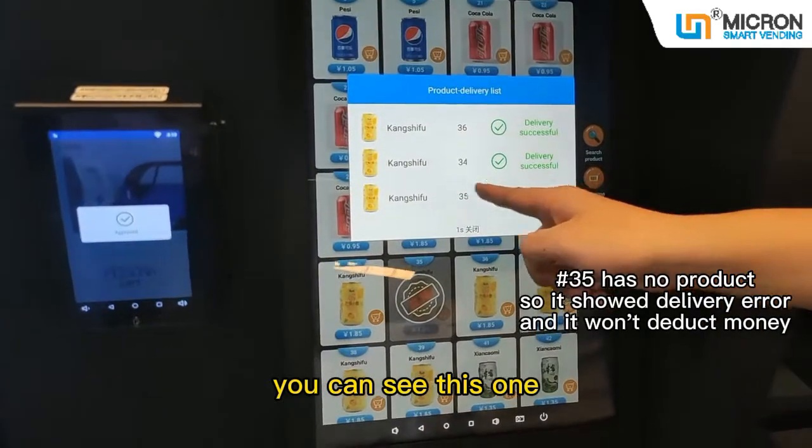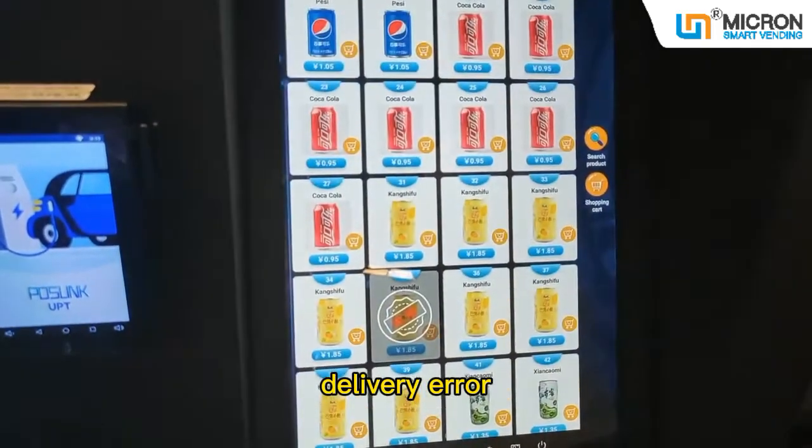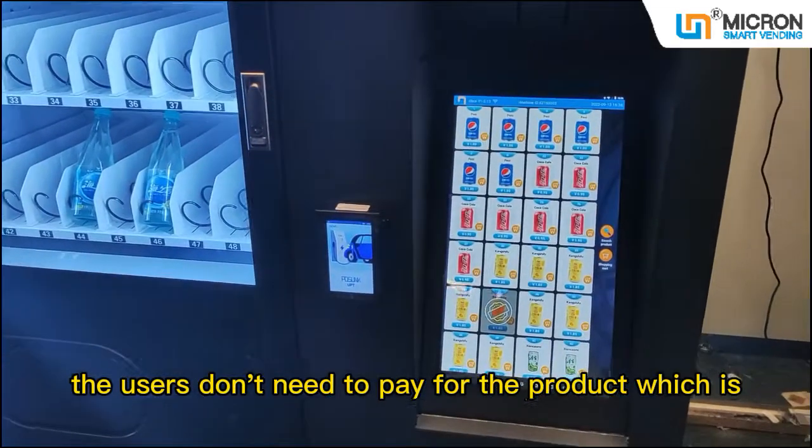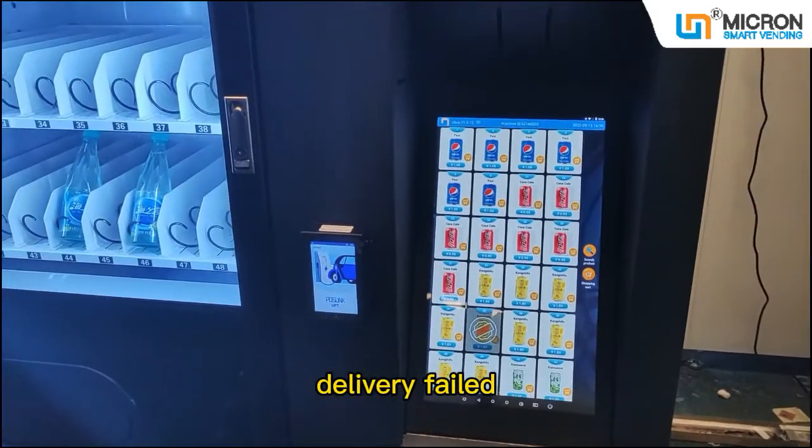You see this one? A little bit of error. The users don't need to pay for the product which failed to deliver.